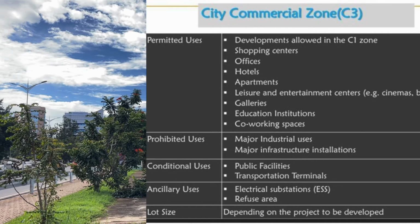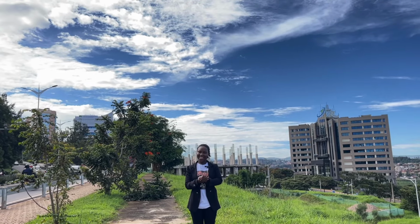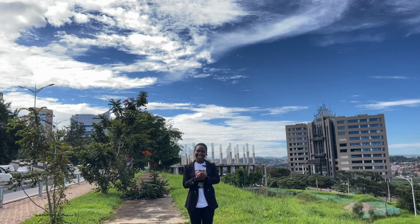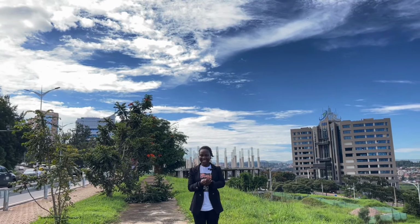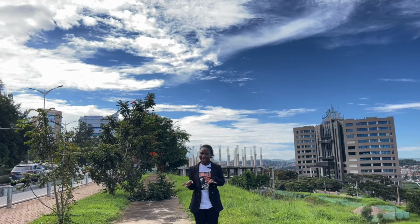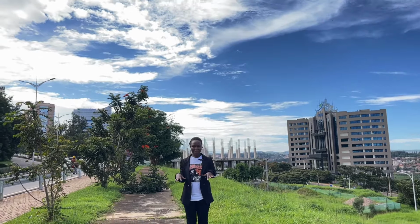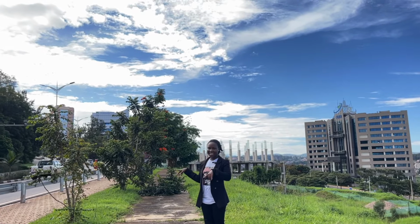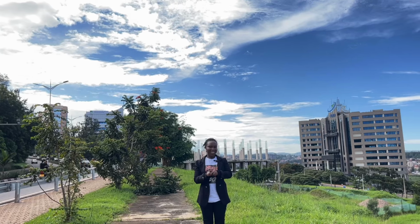So this is city commercial land. 4,600 square meters, and this is going for $800,000. 4,600 square meters is large land. It's almost half of 1 hectare, and this is the land in a location like this. From this point here up to the city center, it's about 3 minutes drive from this point. So the location is perfect.